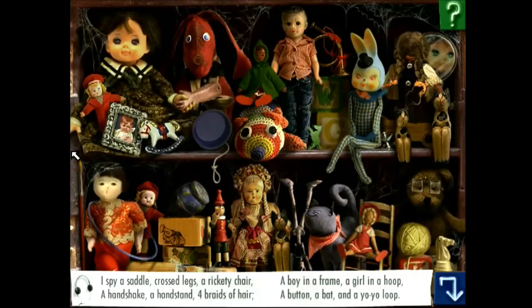I spy a saddle, crossed legs, a rickety chair, a handshake, a handstand, four braids of hair, a boy in a frame, a girl in a hoop, a button, a bat, and a yo-yo loop.